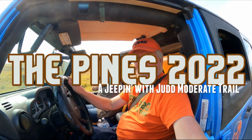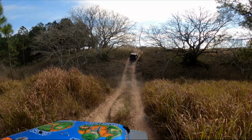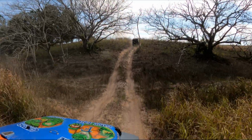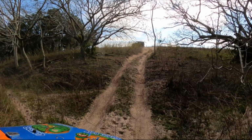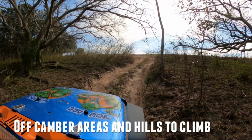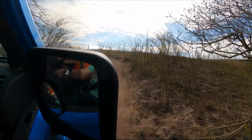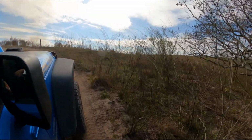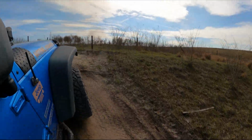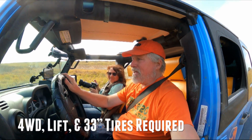4x4. Welcome to the Pines 2022, a moderate trail at Jeepin with Judd. Four by four required, a lift, and 33-inch tires.